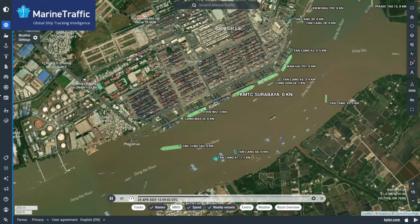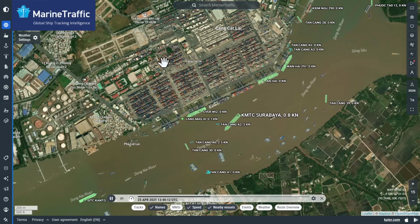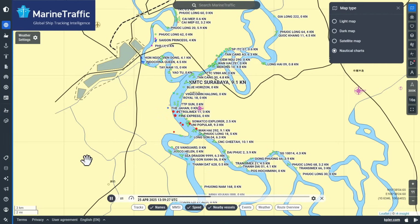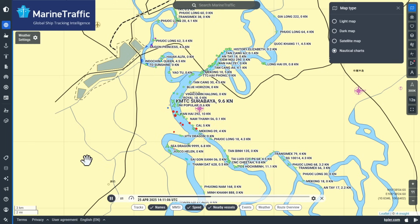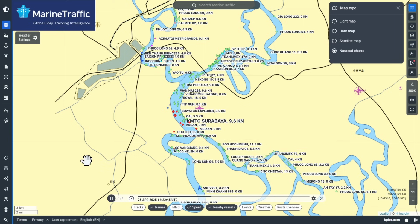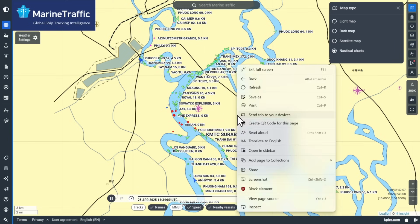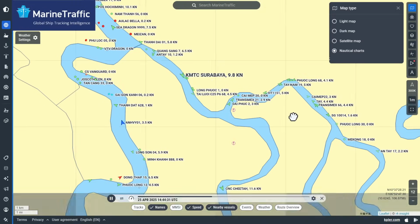So we'll come over here to departure for Surabaya. This is 25 April. We see it leaving at about 13:30 UTC. Ho Chi Minh City is +7 UTC, so about 20:30 leaving the port. You can see Surabaya heading downstream at this time, roughly around 10 knots, and you'll see it making its navigation.